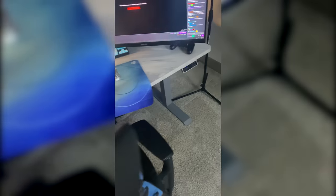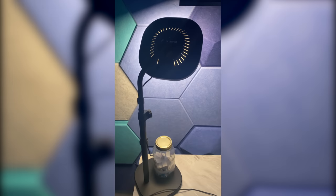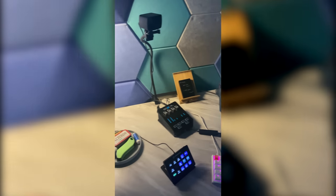Yeah, it's also height adjustable, so it does go up and down. I keep it at 29 at all times because last LAN I played, I had it at 29, and you know, we're sticking to it. 29 is the meta height. Okay, so this is the Elgato Key Light right here, for the backlighting.